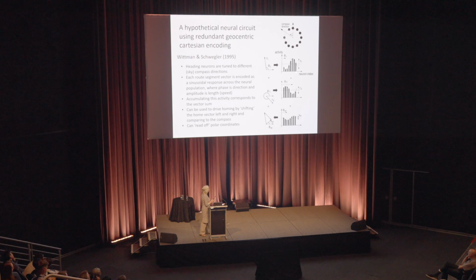So each of these neurons represents a vector. If you accumulate this, so you basically add these two together, you get two sine waves with some frequency, and you get a sine wave height, and that sine wave corresponds exactly to the vector size. So the phase is the angle of the vector sum, and the amplitude is the length of the vector sum. This is a very neat way to basically do vector addition.